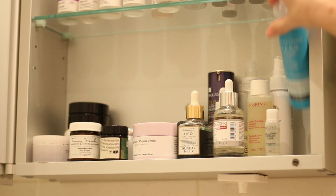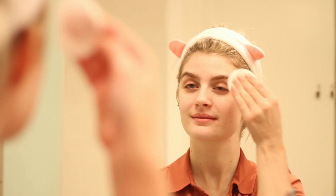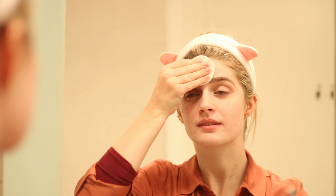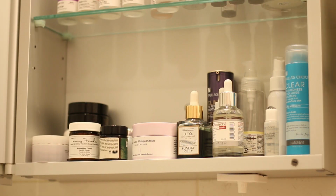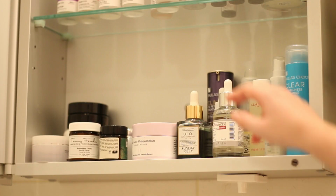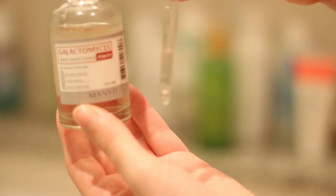I followed that up with an acid toner, and right now I'm using Paula's Choice Clear Anti-Redness BHA solution. It's 2%. It doesn't upset my skin at all, and I love it. I love that it's so strong but still so gentle. And I followed that up with a Klaha toning lotion with chamomile for normal to dry skin types. My skin actually prefers this one to the oily and combination skin types because it just feels more comfortable and cocooned. Again, I use my Manufacturer Galactomyces essence.